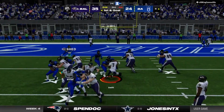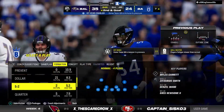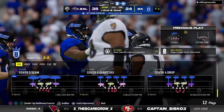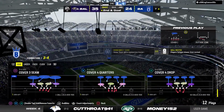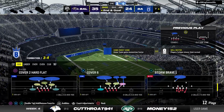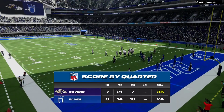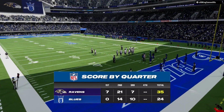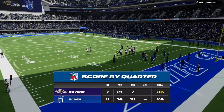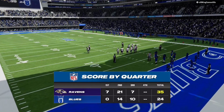From the gun, here's Swift. And maybe a measure of revenge there. He's had his way in this one, but this time they get him behind the line. It's a loss of a yard there, and now second down at the 7-yard line. And that is going to do it for this third quarter of action. We'll return with more after this break. You're watching the NFL on EA Sports.